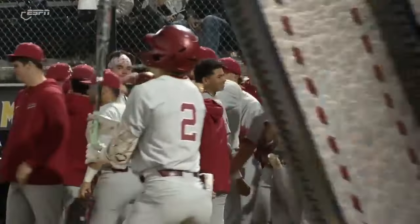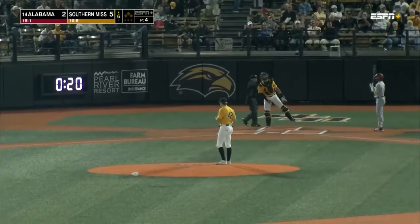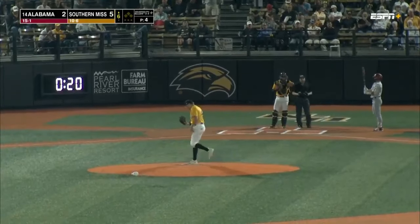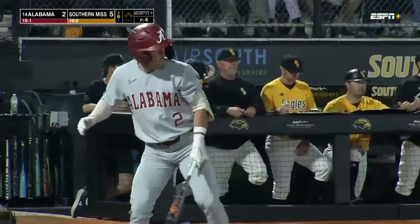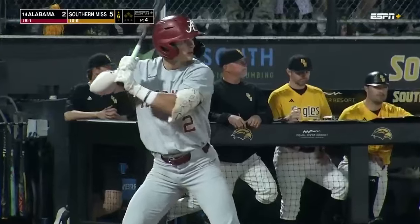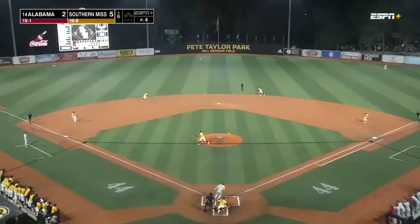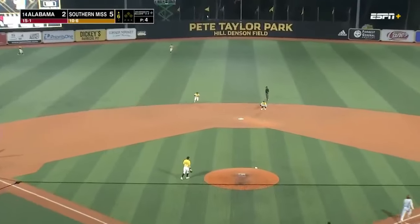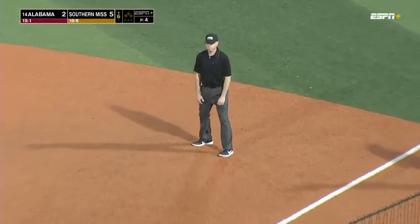A solo home run, their second of the night. Going to have a pinch hitter here as well for the designated hitter, Mizell for Alabama. Mason Swinney, chopper back up the middle. Ozzie Pratt gets to it, to his feet. Is his throw in time? No, it is not.